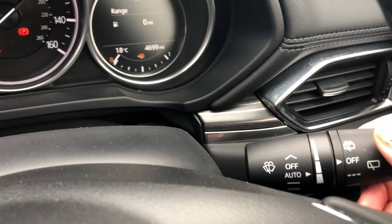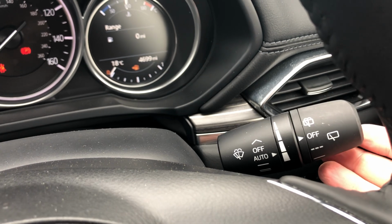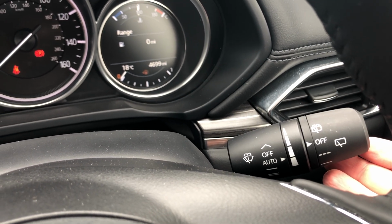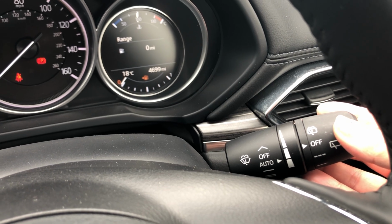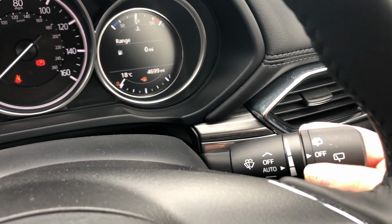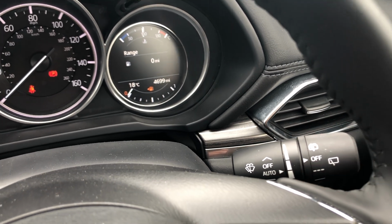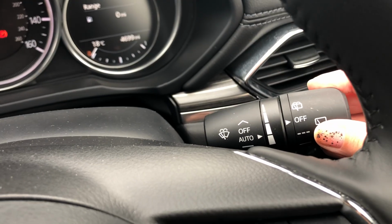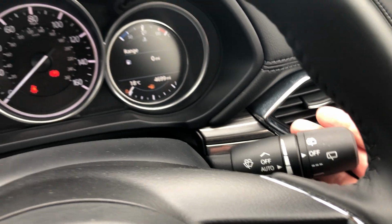On the right hand side you've got your windscreen wiper. So the little arrow here means that if you just flick it up once, then it's just a little flick. Then that position it's in now means it's off, and the next one down means auto. You can then decide the severity of the auto that you want on. The one on the end is for your rear wiper, and if you want to clean your windscreen, you just pull it towards you.